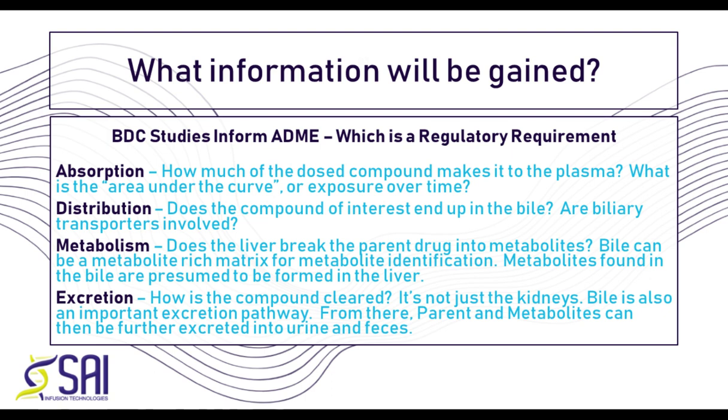Okay, we know we need to run these studies, but what information will be gained? As I mentioned, BDC studies inform ADME, which is a regulatory requirement. And right before excretion is metabolism, and most metabolism occurs in the liver. And one of the liver's principal functions is the formation of bile, which is requisite for the digestion of fat and the elimination of drugs and metabolites.